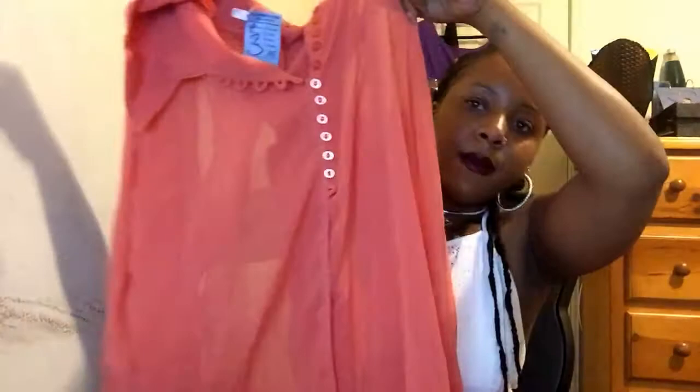Next, Forever 21. This was the only thing I got on sale. It was $2.95, green tag. Looks like the Kool-Aid man to me, but anyways, it's a happy face smile.